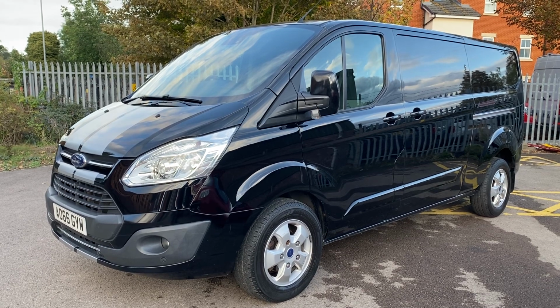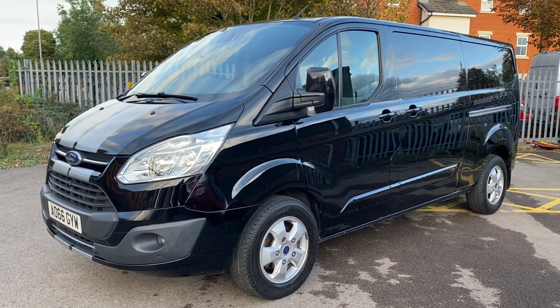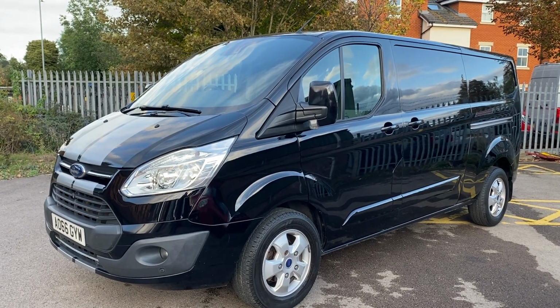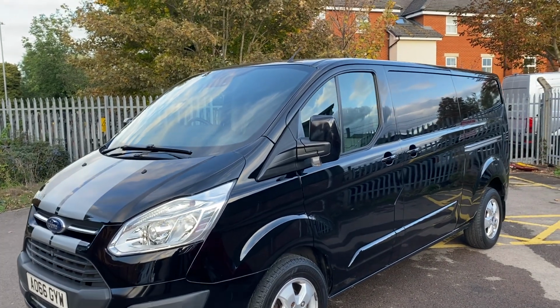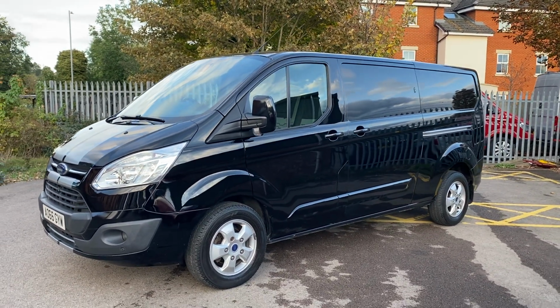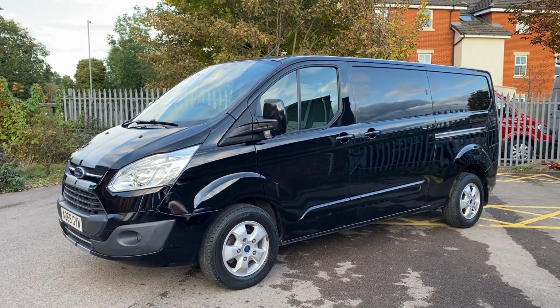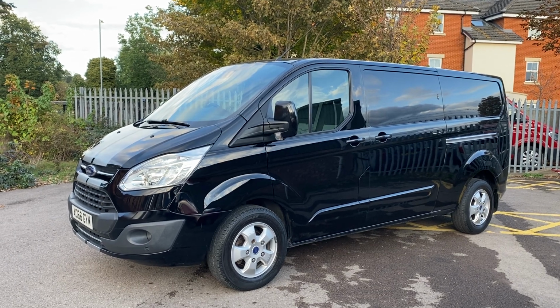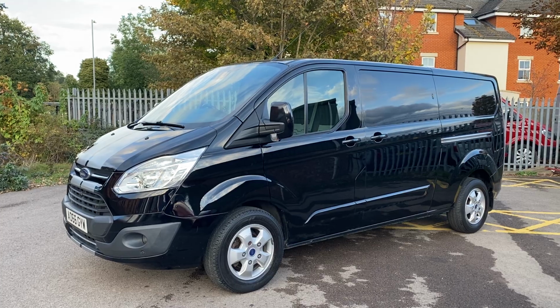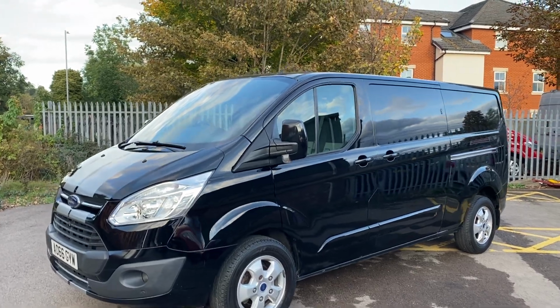This particular van has come in part exchange. The gentleman bought a 2019 van off us. As I say, it's 2-litre TDCI Euro 6. It is the long wheelbase version. Always tends to be the more desirable, if slightly rarer version of the Transit Custom. Two keepers from new, it's covered 69,000 miles.